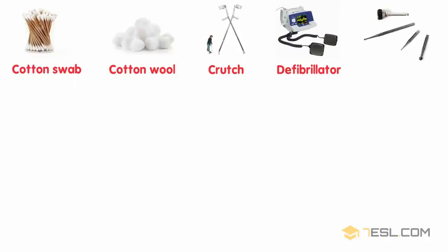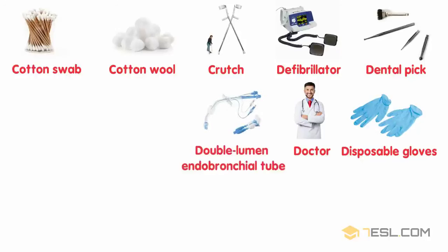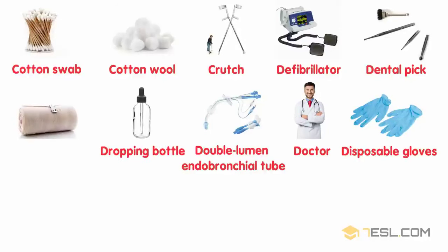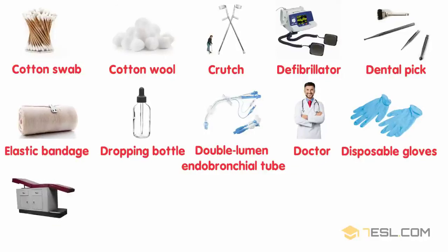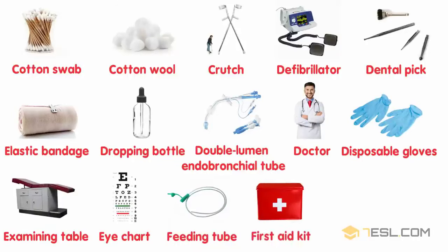Defibrillator. Dental pick. Disposable gloves. Doctor. Double lumen endobronchial tube. Dropping bottle. Elastic bandage. Examining table. Eye chart. Feeding tube. First aid kit. Gauze. Gurney.